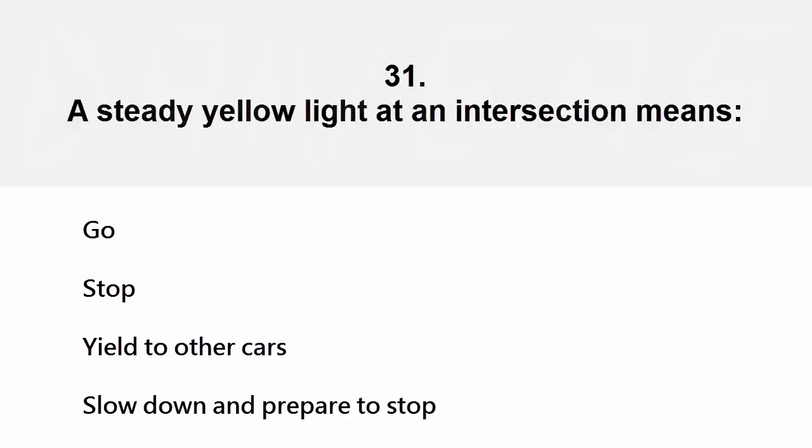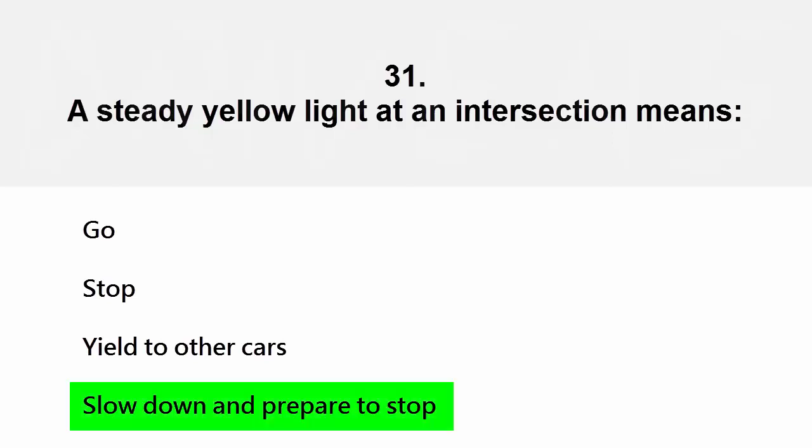A steady yellow light at an intersection means: go. Stop. Yield to other cars. Slow down and prepare to stop. And the correct answer is slow down and prepare to stop.